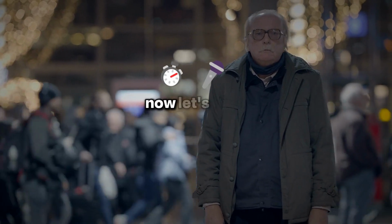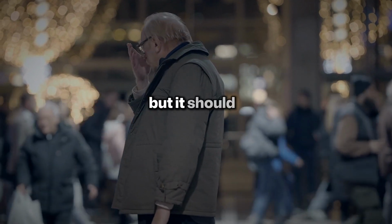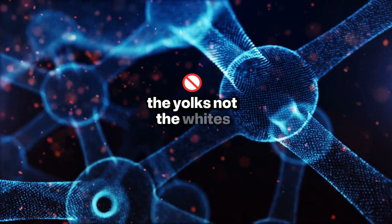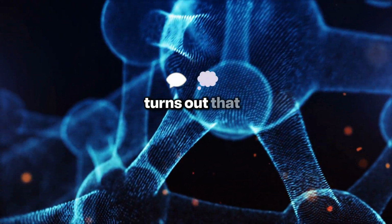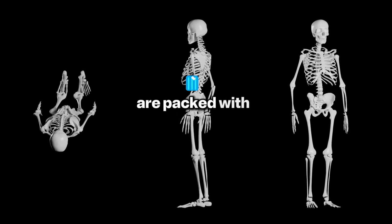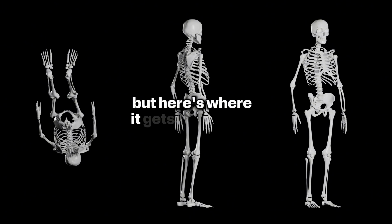Now, let's talk about a food that gets almost zero attention when we talk about joints, but it should be front and center. Egg yolks. Yep, the yolks. Not the whites, not the powdered replacements. The rich, golden centers you were probably told to avoid for years. Turns out that advice might have done your joints more harm than good. Egg yolks are packed with choline, vitamin D, and collagen-supporting amino acids. But here's where it gets interesting.